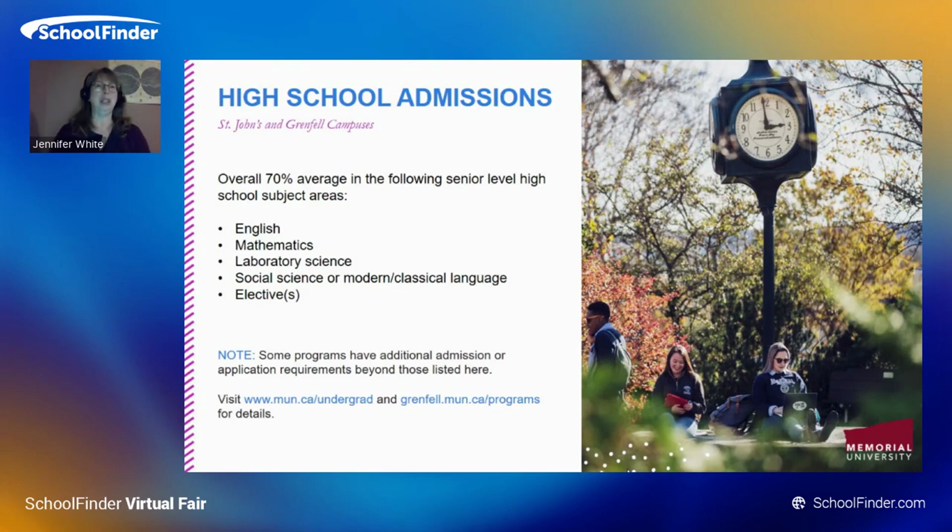Okay, so back to high school admissions. On our website, mun.ca/undergrad, depending on the province or the curriculum that you're coming from around the world, we do have a layout of very specific coursework. So for each province, it'll actually list your specific courses you're doing in your senior high school subject areas. But just as an overview, we look at, for general admissions, so for the non-competitive program, it's an overall average of 70. So this will give you access to anything within our Faculty of Business, Humanities and Social Sciences.